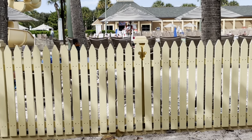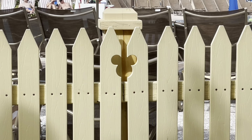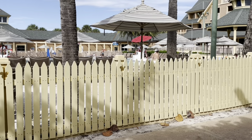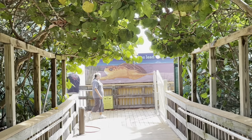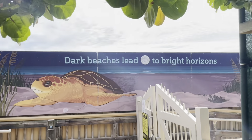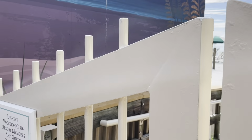As we were walking to the beach, I noticed the fencing here around the pool. I don't know if you'd really call this a hidden Mickey because it's fairly obvious, but you can see the Mickeys lined up on the fence all the way around. Again, that's the pool area. Turn around, this is the second beach access entrance, and I wanted to show y'all this awesome mural right here. Dark beaches lead to bright horizons with the turtle. And then on the other side here of the fence, you can see the little hatchlings coming out and making their way in.